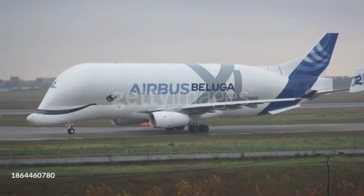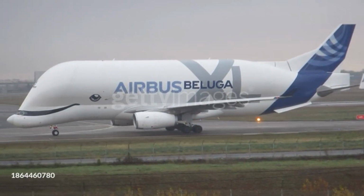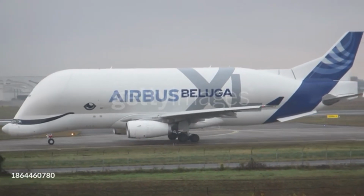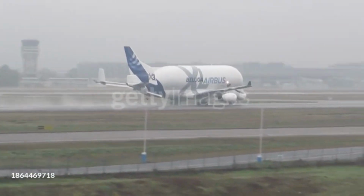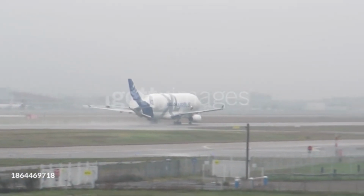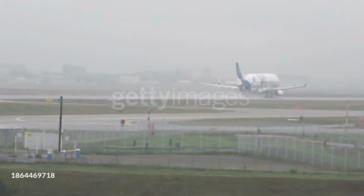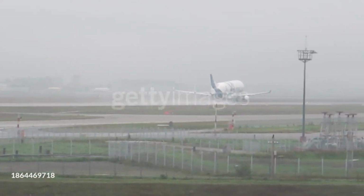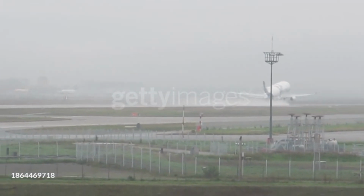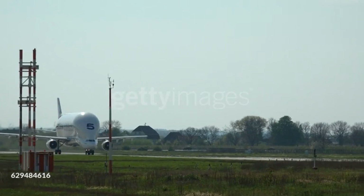A300-600 ST, was joined by a larger, more capable version, the Beluga XL, in 2019. Based on the A330-200, the XL increased capacity by 30%, accommodating even bulkier parts like two A350 wings in a single flight. Both versions have been instrumental in maintaining Airbus's global supply chain efficiency, reducing delivery times and enhancing productivity.